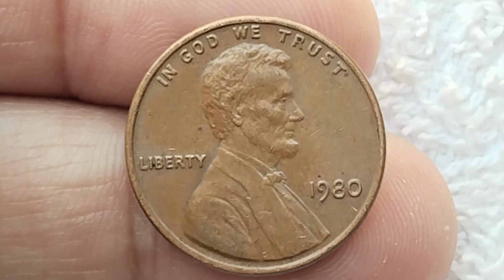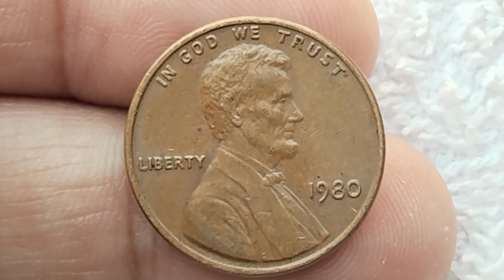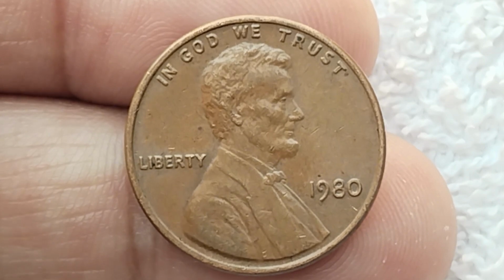First, closely inspect your penny for any doubling on the obverse, especially around the date, the lettering, or Lincoln's profile. If you notice any doubling, you could be holding onto a very valuable coin. As we mentioned earlier, condition is crucial. If your penny shows minimal wear and tear, with clear details on both the obverse and reverse, it's likely to be in very good or even better condition. For coins with errors, even coins in very good condition can command a hefty price tag.